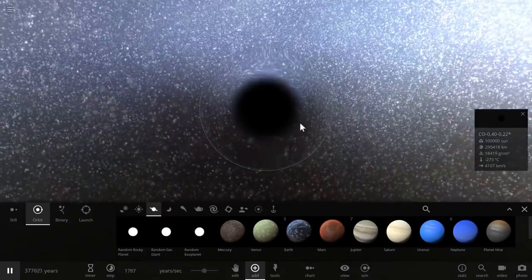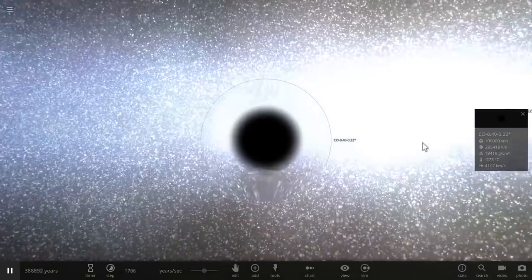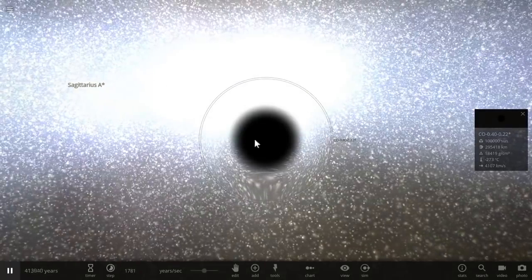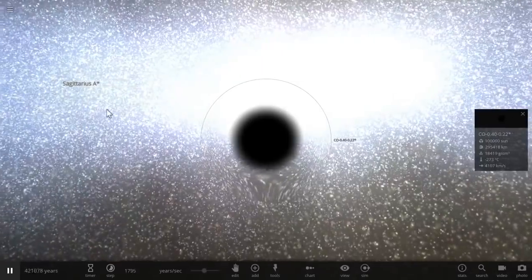Okay, why is it important that we found it? Well, these black holes are hypothesized to create the supermassive black holes at the center of the galaxy. So we think that this is actually the progenitor, or basically part of the creation of these larger black holes. And so one day this one might actually collide with this one and make Sagittarius A Star even bigger.